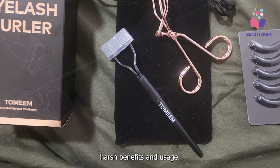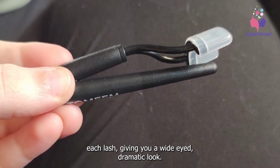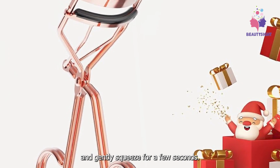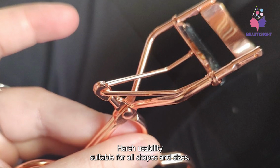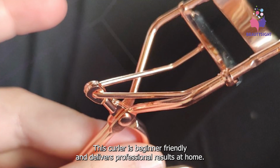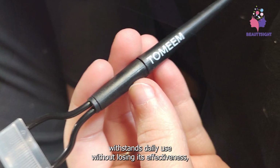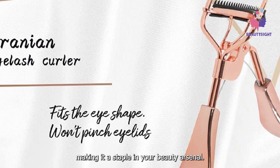Benefits and usage. This curler not only curls, but also lifts and defines each lash, giving you a wide-eyed, dramatic look. Simply place it at the base of your lashes and gently squeeze for a few seconds. Usability. Suitable for all eye shapes and sizes, this curler is beginner-friendly and delivers professional results at home. Durability. Built to last, the Tomim Eyelash Curler with Comb withstands daily use without losing its effectiveness, making it a staple in your beauty arsenal.